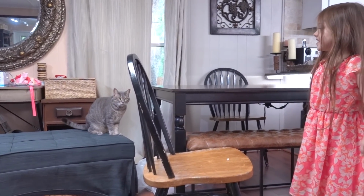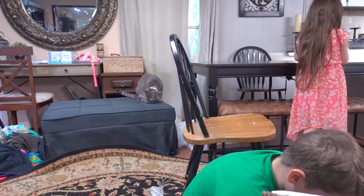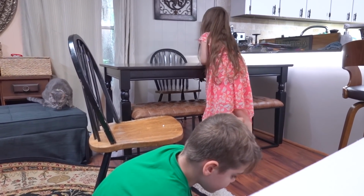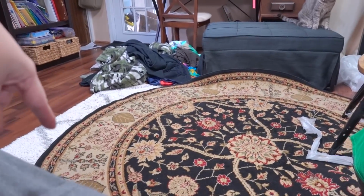Go ahead. She was already sitting on top of it, so I know I'm going to have to do some dusting, because she will probably get on it a lot. But yeah, the bench fits underneath of it nicely. I'm going to move it out a little bit more, so we can have a little bit more room around it. This is going to come back over here.